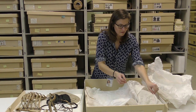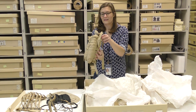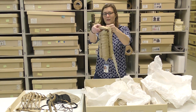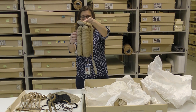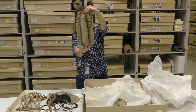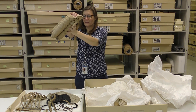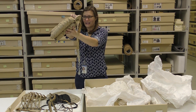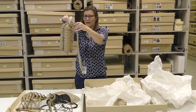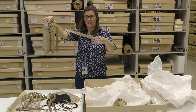This is one of my favorites. Again, we've got a little horsehair pad here to give a little bum padding, and then these are three coiled springs that are encased in muslin. So this is something that would sit, picture this on someone's rear end like that, sticking out. This would have supported a bustle look, probably dates to the 1880s.